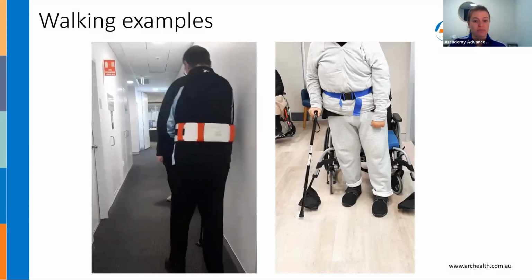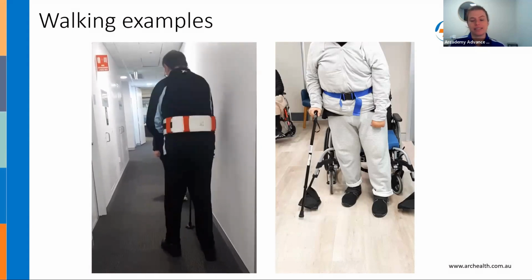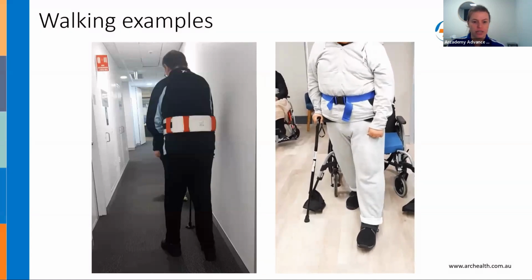And so some exercises that we might do is practicing some weight shifts. So he has to bring his left hip towards a target. So he spends some time getting used to spending more time on that left leg and feeling a little bit more confident in it, as well as building up the strength. We might provide him with visual cues on the floor just to try and help increase his step length, those sorts of things.